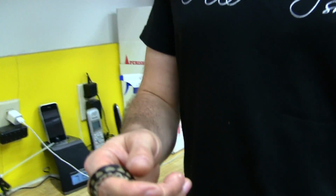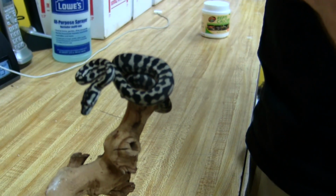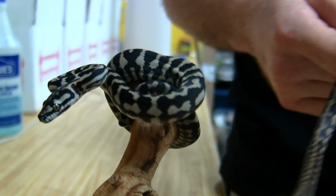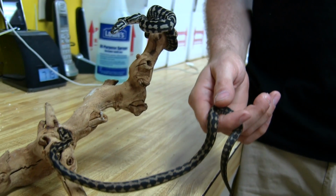I hope you guys enjoyed that. As I was saying, great intermediate snake to work with. If you're wanting to move beyond, let's say, the realm of the ball python, but you're not quite ready to do, let's say, a green tree python, the carpet pythons are great. They're more active than a ball python.